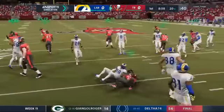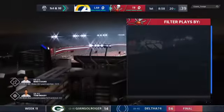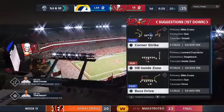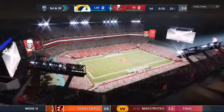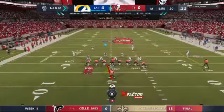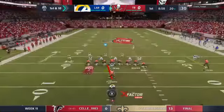And that decision to bring it out ends up not being a good one. Costs him about 5 yards as he's tackled at the 20. Bucs take over 1st and 10 at their own 20-yard line. And they'll come out with a 3 tight end look on the first play of the drive.